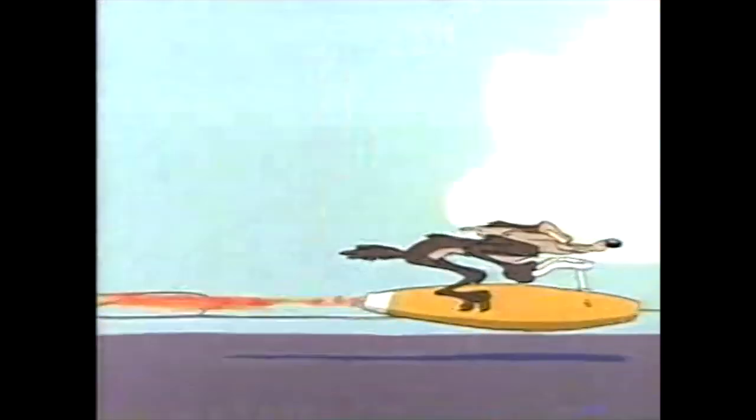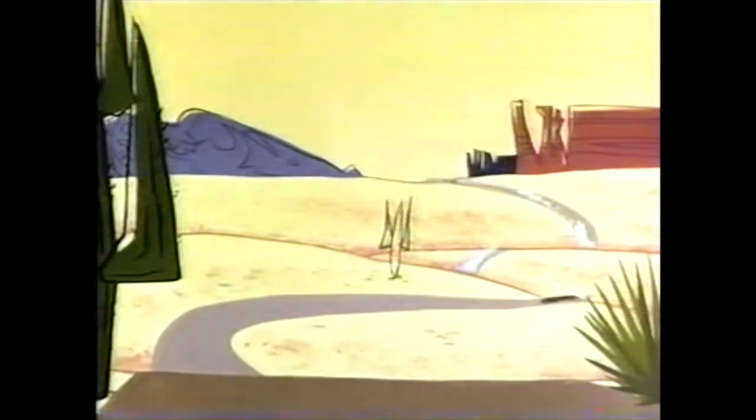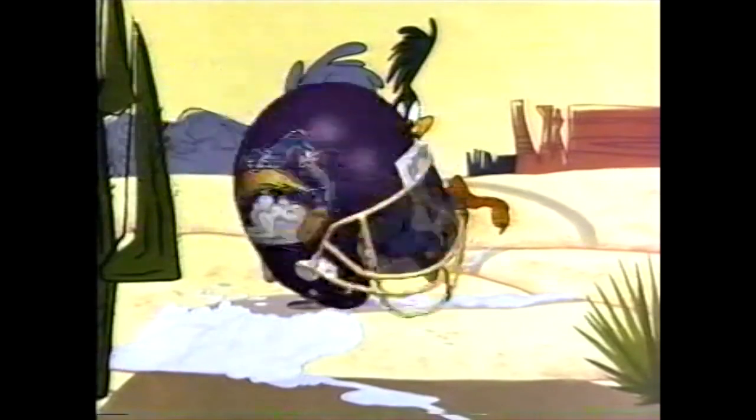Wile E. turns on the jets. He could go all the way. He scores! We'll be seeing this Coyote at the big game. The bird goes long. He's wide open. He's done it. Big game. Say hello to the Roadrunner.